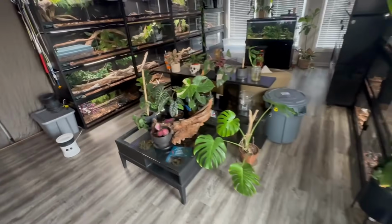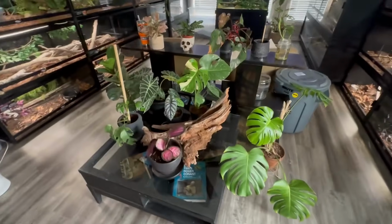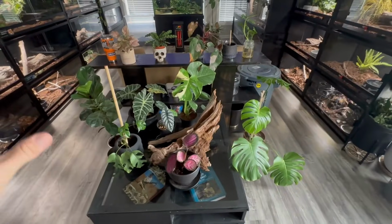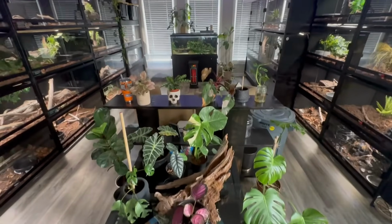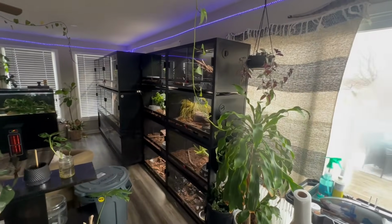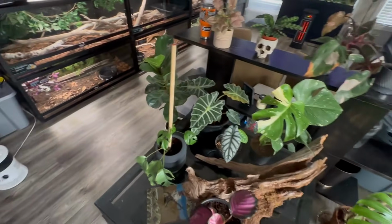Anyways, coming back over, this is where the table is now. I felt like this was a much better position for it. And I got a bunch of my plants on there. We're slowly starting to fill this up with more plants, moving some from the rest of the house to out here. So yeah, this is some of the plants that we have.